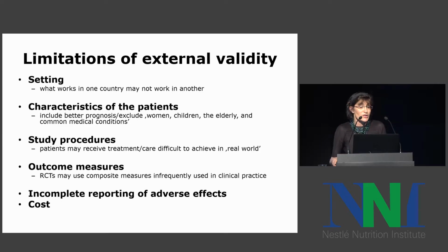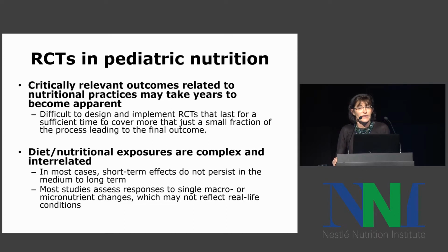Outcome measure: a randomized control trial may use a composite measure infrequently used in clinical practice. This is simply because it's much easier to calculate the sample size and to perform the study as well. Incomplete reporting of adverse effects, and last but not least is, of course, cost. So there are many limitations of external and internal validity, which I did not discuss in detail.